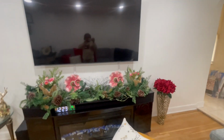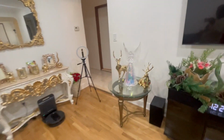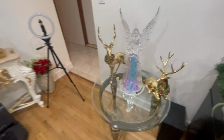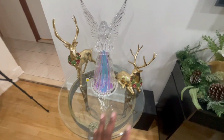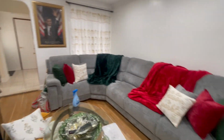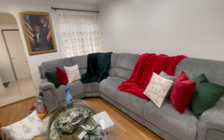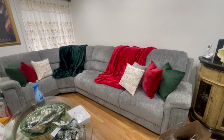We have this. I'm gonna fix up that and add a little vanity piece, like Christmas Jesus baby right here. But anyways, this is the living room for Christmas. What do y'all think? Y'all opinions?